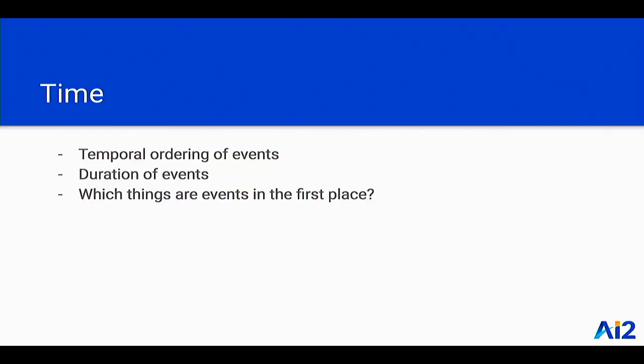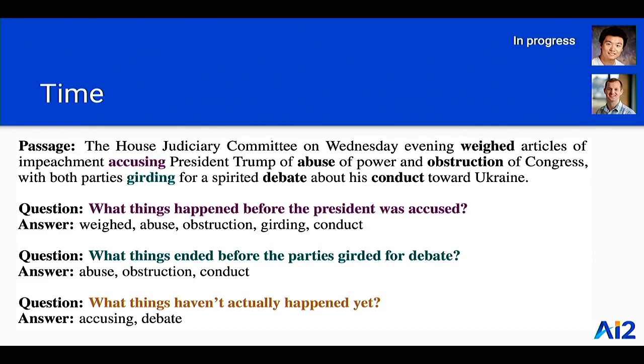Okay, what else? There are lots of these. There's so much in reading that we could push on. So time, temporal ordering of events, duration of events, which things are events in the first place. These are all kinds of things that are involved in reading that we could build data sets around. This is one that we're just starting data collection on. It's in progress right now.